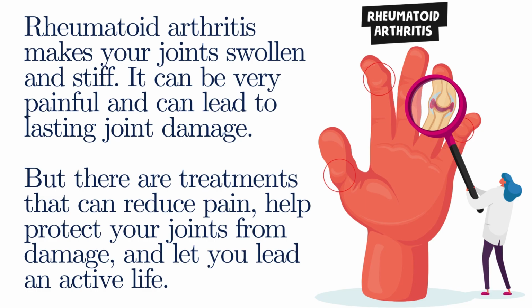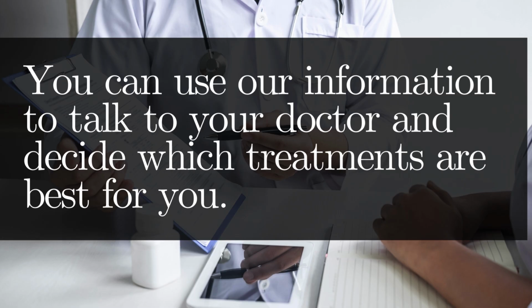Rheumatoid arthritis makes your joints swollen and stiff. It can be very painful and can lead to lasting joint damage. But there are treatments that can reduce pain, help protect your joints from damage, and let you lead an active life. You can use our information to talk to your doctor and decide which treatments are best for you.